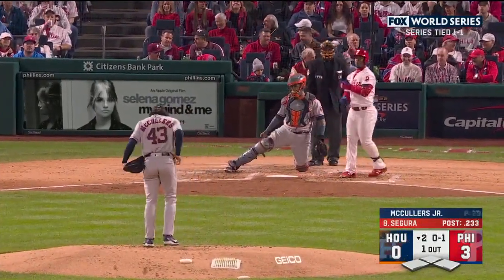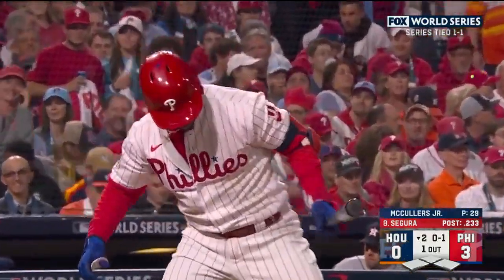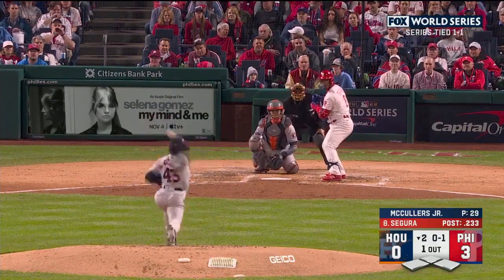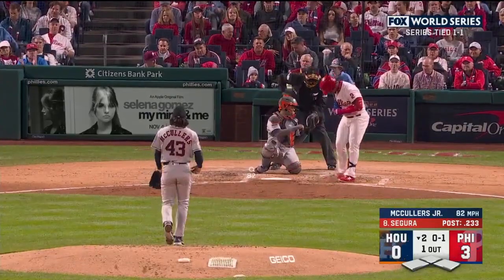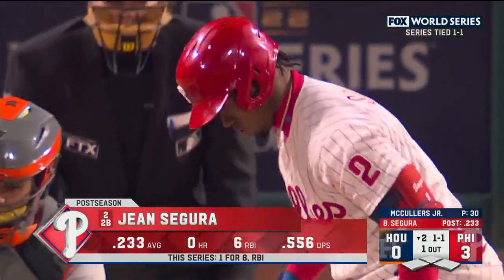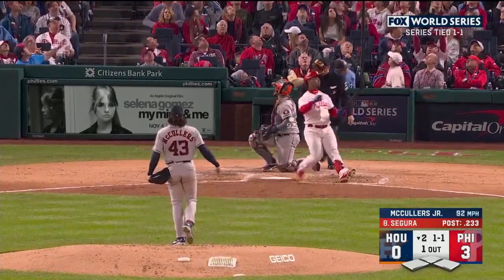See, that's the pitch. See, that tightness on those last couple pitches are more in rhythm with what we're used to seeing out of McCullers. But obviously that two-run homer in the first inning kind of rocks your soul. And it does. And you have to throw it away. He had a rough start to the Yankees game, but he battled and kept it there. And of course they won that game. And that's what he's going to have to do for Dusty Baker now. Rocker fires 1-1. Segura muscles this one back.